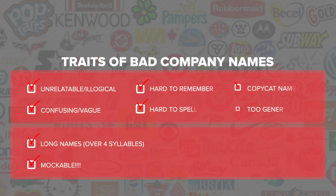All right, so another bad trait is when the name is mockable. The name itself has a strong meaning with other things, or it doesn't relate, and that makes people mock the name.